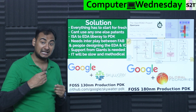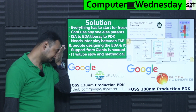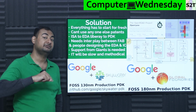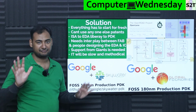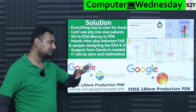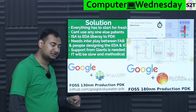Then EDA has to have libraries from people who are actually manufacturing it. So Google is partnering with some big boys like GlobalFoundries and SkyWater. Now, if you have never heard of them, they are not very big boys. They are big boys, but not very big boys. They have other contracts like defense industry, satellites and all that jazz. But they are not making on 5 nanometers and all that. They can reach that, but their market is not there. So they are offering the knowledge that they have acquired for 180 nanometer and 130 nanometer.